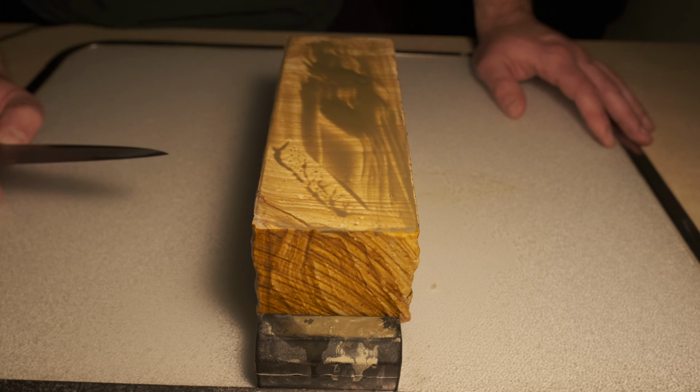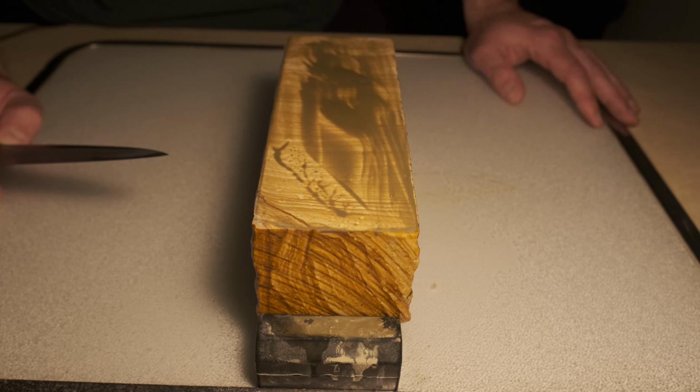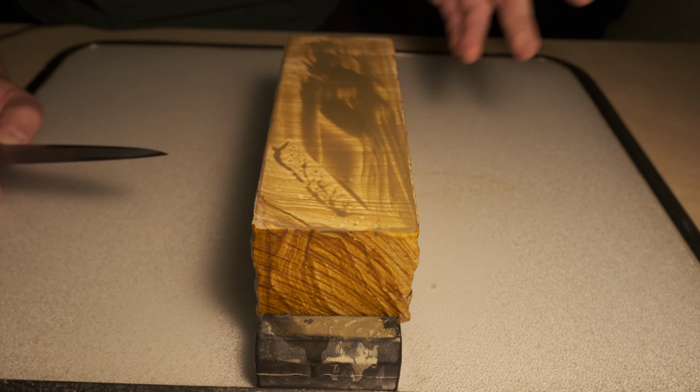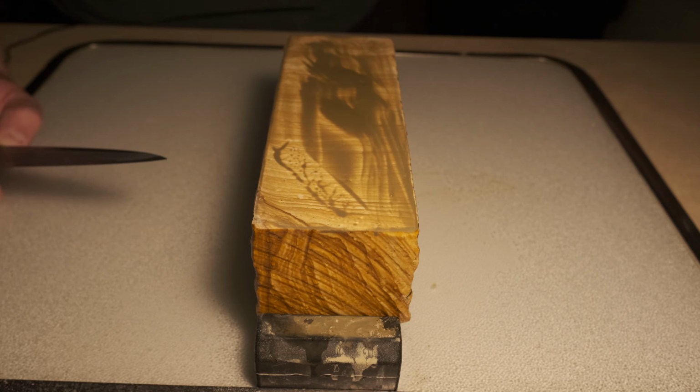They're going to want to go to a second finer or even maybe second and third stone. So when you consider that's in that part of the progression, it's hard to justify spending that much. But it is a huge brick. It doesn't wear very quick. It would last me a very long time. So maybe there is benefit to it. Again, judge for yourself. That's the point of all these videos.